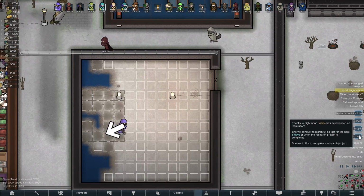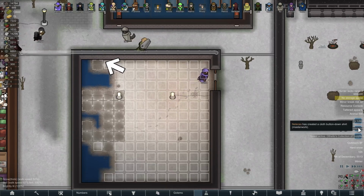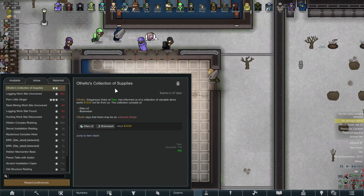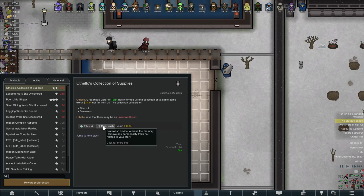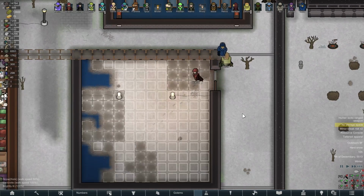So let's see. White's had an inspiration, that's fine. Masterwork cloth button-down shirt, okay. Inspire creativity. And Othello's collection of supplies. A brainwash? A device to erase memories. We don't need that.